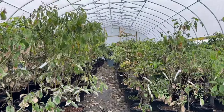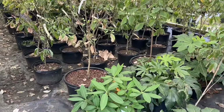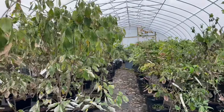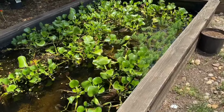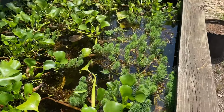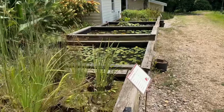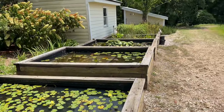Wow, look at all of these trees. And the beautiful fatsia. This is also good for shade. Lots of beautiful dogwood trees in here. Then over here, they have all of their water plants. Isn't this just so neat? They are just growing here in water. So a whole line of them in these raised beds. And it looks like they've got a plastic liner. And then they just fill them up with water. Gorgeous. That is so neat. I've never seen that before.